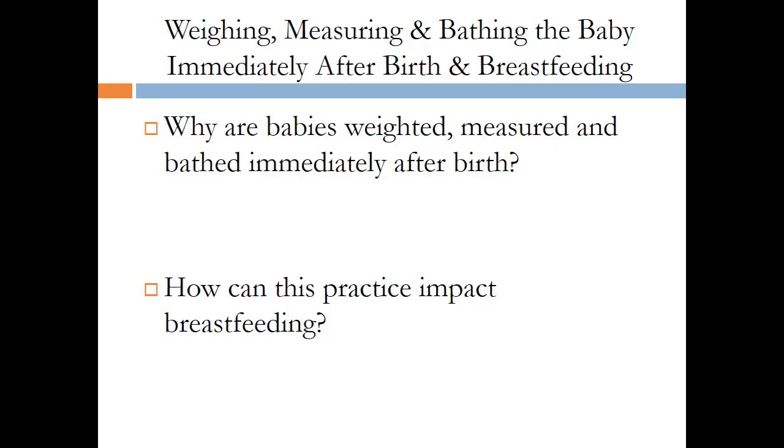Why are they bathed? Well, there's a lot of fluids and a lot of things on baby, so we clean them. Now, when these practices are done immediately after birth, how can it impact breastfeeding? Well, when your baby is weighed and measured right after birth, immediately, then this delays breastfeeding, and it can make it much more difficult for the mom to breastfeed. And what we know about breastfeeding is that when moms get baby right away, within the first hour, uninterrupted skin-to-skin care, that golden hour, breastfeeding is much more successful. Delays in breastfeeding have actually been linked to lower breastfeeding success.